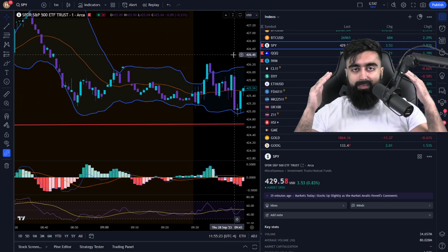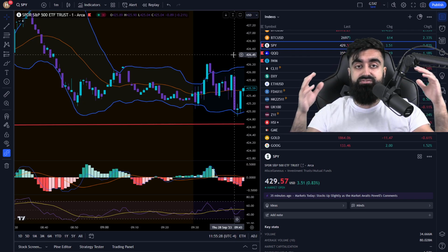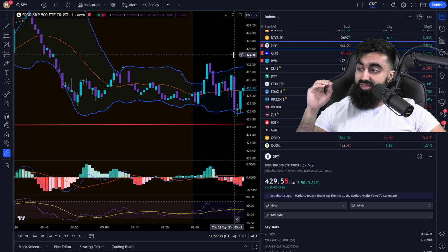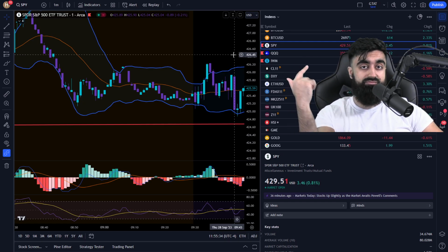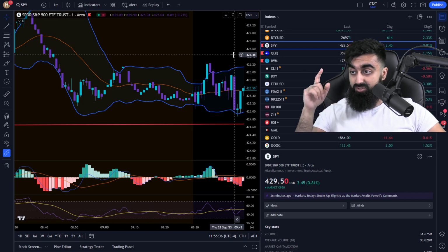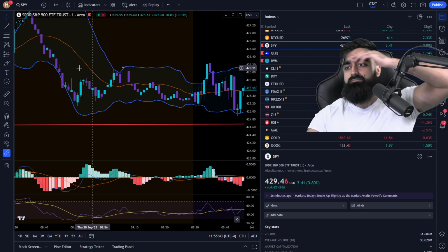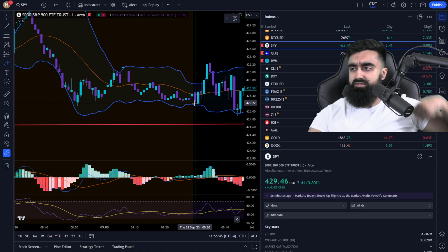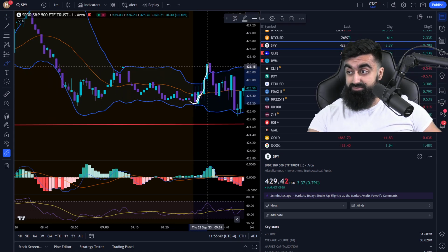Zooming out, you have to know your most important daily levels of support and resistance. And that 427 level was a major level of support for the past few days, and it also became a level of resistance. So I knew 427 was going to be a major level of resistance. Okay, so number one, right off the bat, we had a consolidation and a big move to the upside.